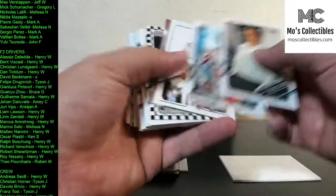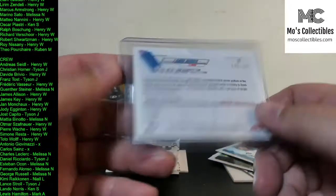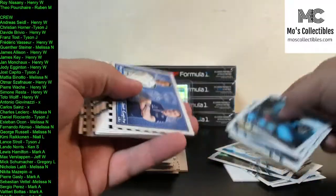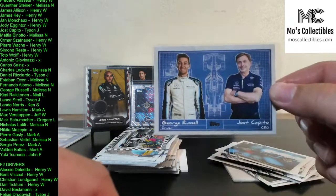Alright. The other half of 2. Giovinazzi, flag. Toto, checkered. Lando out of 199. $68 out of 199 for Lando. Resta, checkered. Russell and Capito. Tyson and Melissa.